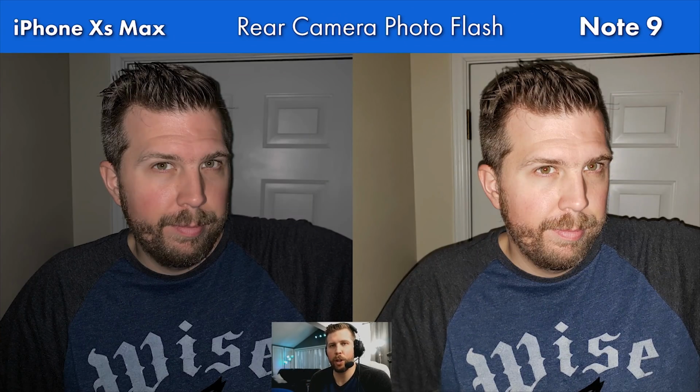Now, this is a photo with the flash on, and the Note 9 here definitely has a lot of red eye in the middle of the image, and that's a really, really annoying thing to have to get rid of. Overall, these two flash images are solid for both of these phones.